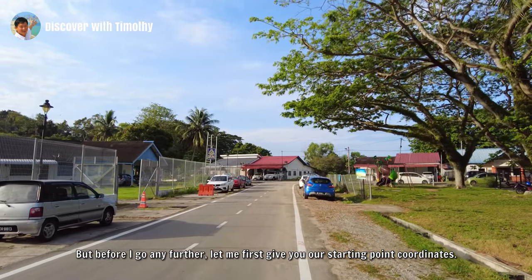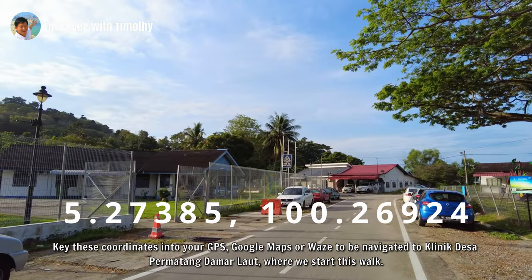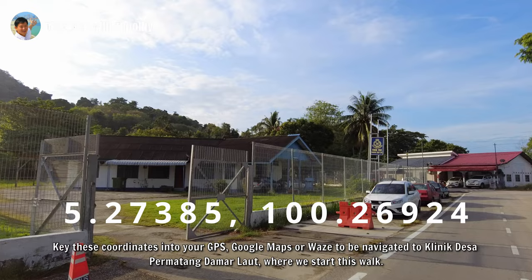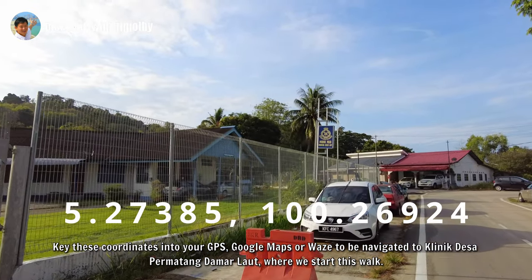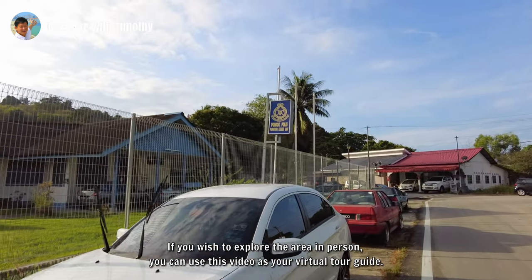But before I go any further, let me first give you our starting point coordinates. Key these coordinates into your GPS, Google Maps or Waze to be navigated to Klinik Desa Permatang Damar Laut where we start this walk. If you wish to explore the area in person, you can use this video as your virtual tour guide.